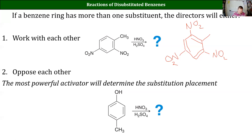And down below, again, we're going to see a mixture of products, especially when they're both activating and they're both ortho-para. You're going to get a mixture of both products, but the major product is going to be putting the NO2 next to the OH group. Right, and you'll have a significant amount of the nitro group in the ortho position relative to the methyl, but most of your product, your major product, will be nitro ortho to the hydroxyl, to the OH group.